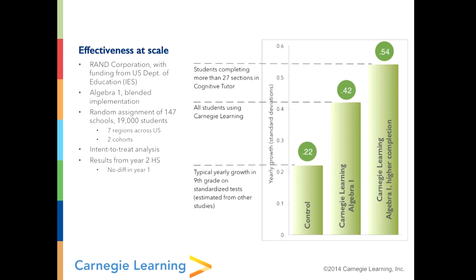Through the process of developing this, and again from our research background, we've been very careful to evaluate our effectiveness in real classrooms. This is one of the most recent and probably the largest, most rigorous study of an algebra curriculum ever done. It was done by the RAND Corporation, a random assignment study in 147 schools, with over 19,000 students. The results showed, in the second year of implementation by schools, nearly double the growth in student knowledge.